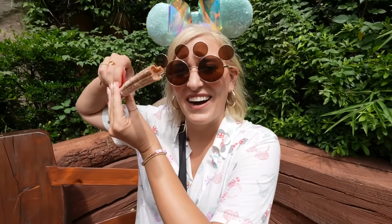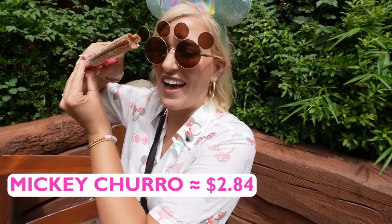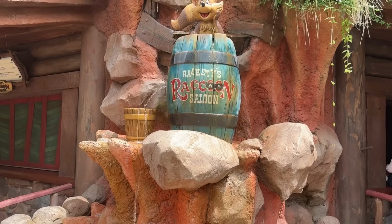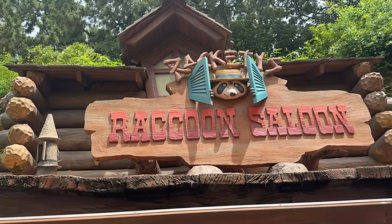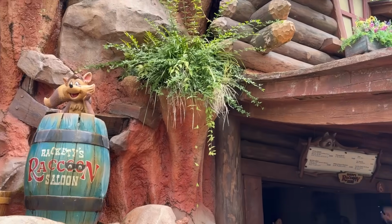Look at this churro. It's shaped like Mickey. It's just a regular churro, but I needed to have it because it was Mickey shaped. Also because I really wanted to go to Rackety Raccoon's Saloon. In the story of Critter Country, Rackety Raccoon used to have a moonshine distillery, and then it exploded.